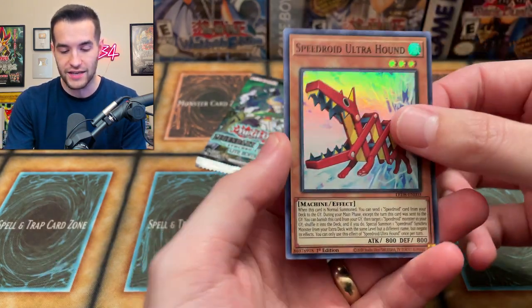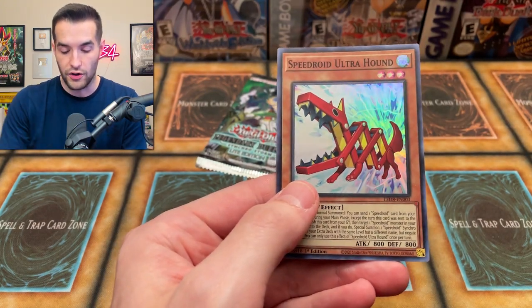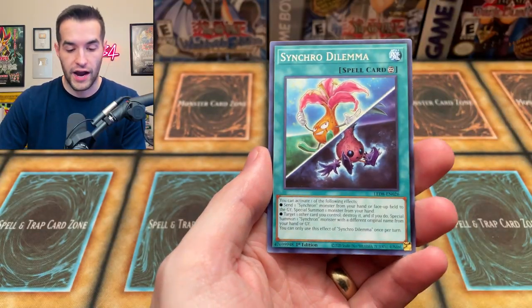Oh, a super rare. We got something. Let's go. We got the Barrel Canary. So we got a super right in the middle. Speedroid Ultra Hound. I don't think he's that great, but a foil is a foil. We will take it. Then we have the Stardust. We got the Necro Floor and the Synchro Dilemma. All right, so we got a foil. I consider that a win.